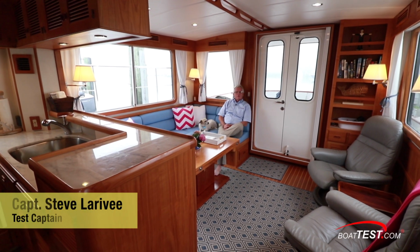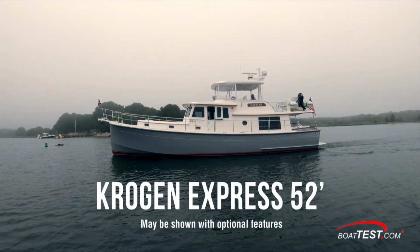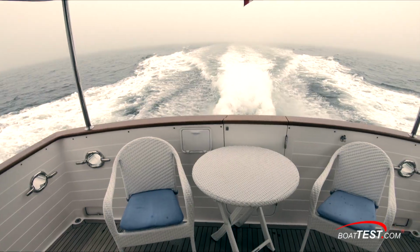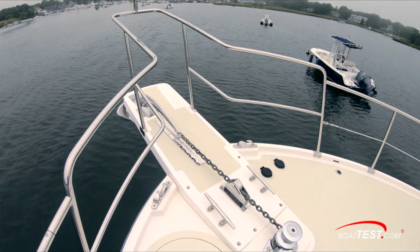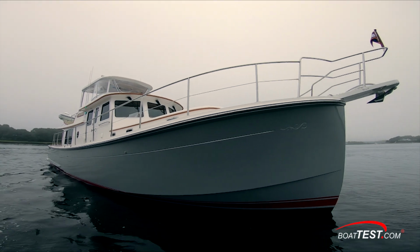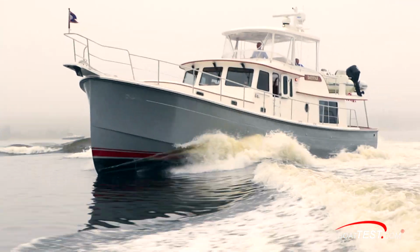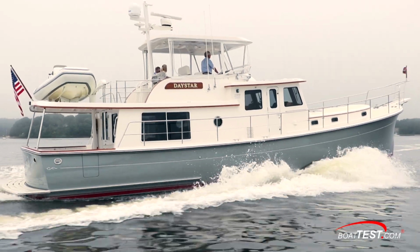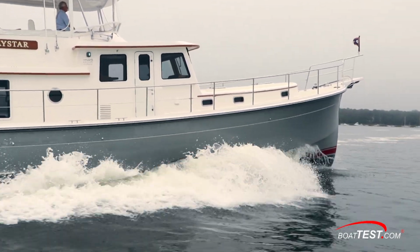Hi, Captain Steve for BoatTEST.com, and today I am on the Krogen Express at 52. Now, this is a boat made for coastal cruising, but spending long times away from the dock. It's important to note that this isn't a Katie Krogen, it's a Krogen Express. There's a definite distinction between the two. Katie Krogen is a full displacement yacht, this is semi-displacement. They're both designed by Jim Krogen, but definitely different yachts, different companies, different operating characteristics.